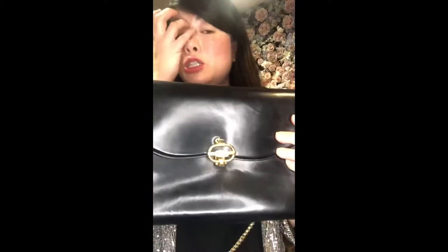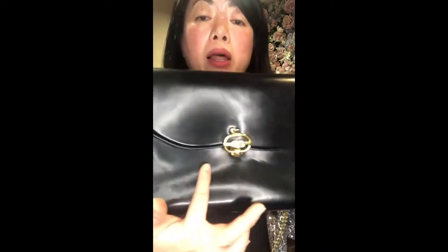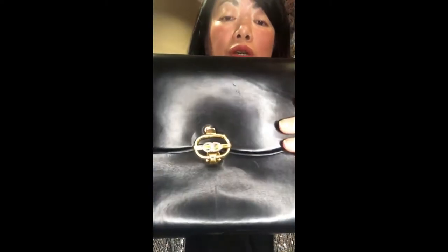I'll carry on. So, it is a vintage piece. It has just light signs of use. If I just show you, just a little bit of light wear along the exterior leather and along the back as well. The corners are well looked after, very minimal signs of use and wear along the corners of the bag. And the hardware is also in good condition.